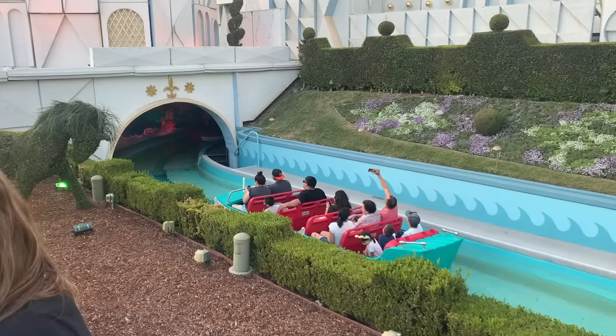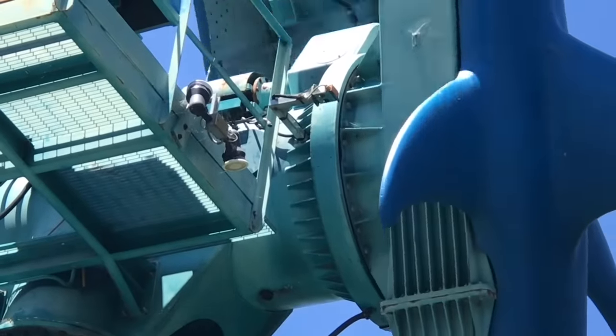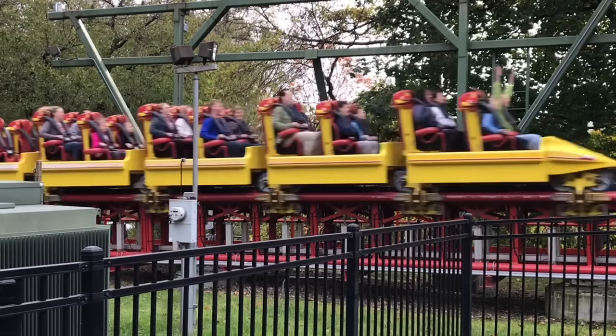So we're going to talk about run-up scenarios here. And just like the first video, I'm going to do three rides. I'm going to do a very small kids ride. I'm going to do a medium size flat ride. And I'm going to do a major roller coaster. So we'll get into those three examples.